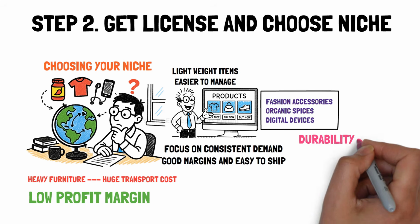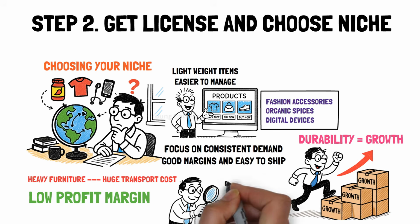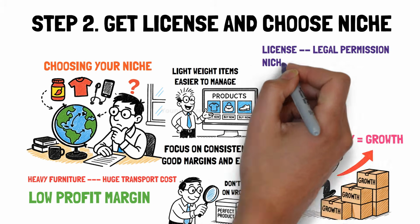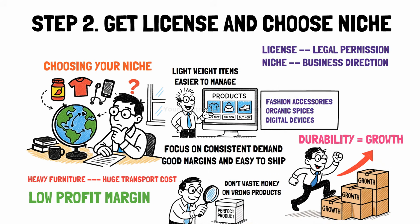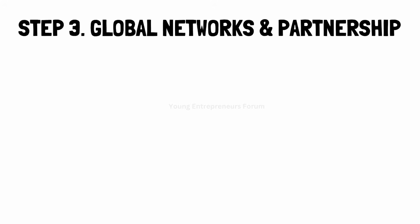Think about durability too. Goods that can withstand long shipping times are always safer. Choosing your niche carefully ensures you don't waste money on products that look good on paper, but fail in reality. So, your license gives you the legal permission, and your niche gives you the business direction. Step number 3, build global networks and partnerships.